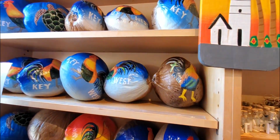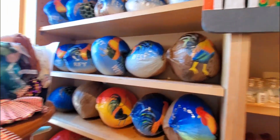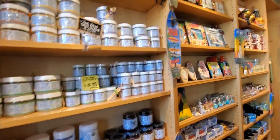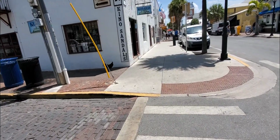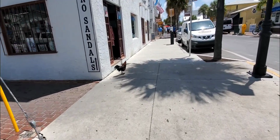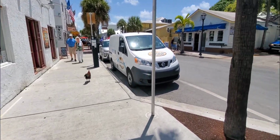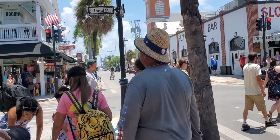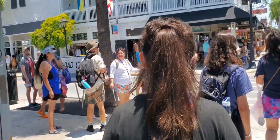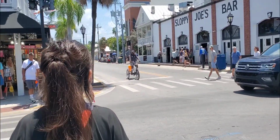We're in the coco factory, and their thing is to have these painted coconuts. They have them all over the place. There's some on the other side. Other souvenirs here, you know, typical tourist stuff. Of course, one of the things here in Key West is the roosters and chickens roam free. So there's the famous Sloppy Joe's, and this is Duval Street, the famous Duval Street where everybody hangs out. I think this is, for my knowledge, the main street here.